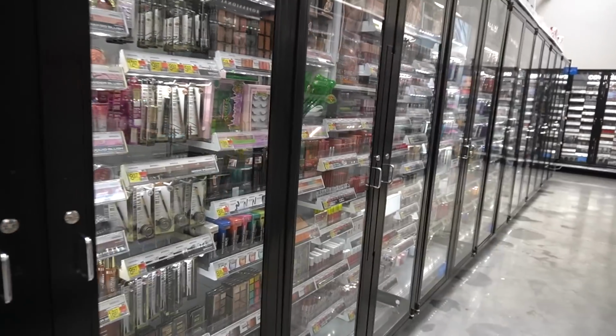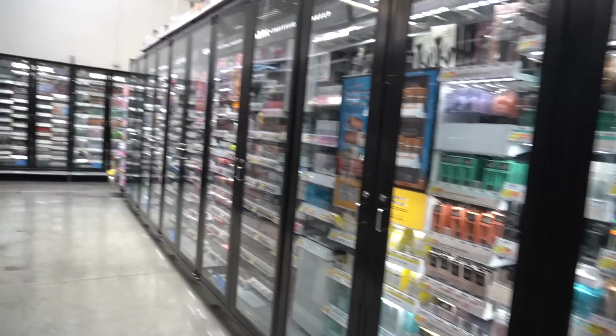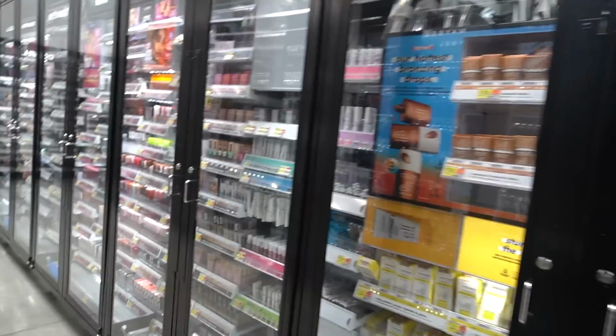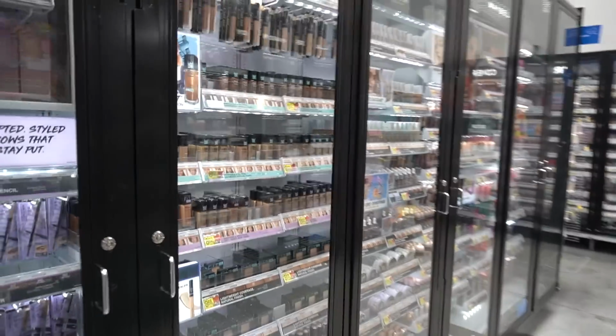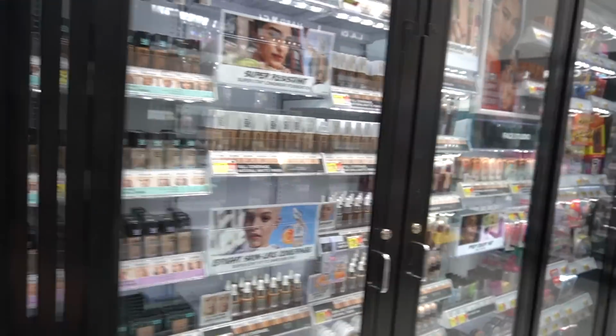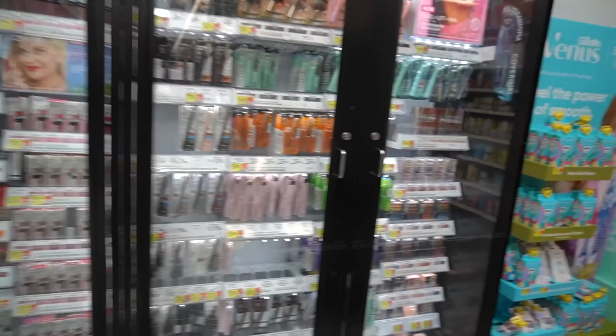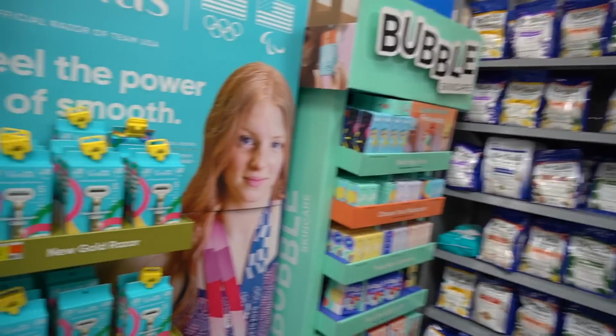Now you guys, the day has come. The makeup is in. I thought, did they move the refrigerated food section over here? Oh no. Oh no. This probably deters people from, obviously, theft, but also obviously from buying anything, right? We like to pick things up, look at them, hold them. We don't want to have to get a store person to open them for us.